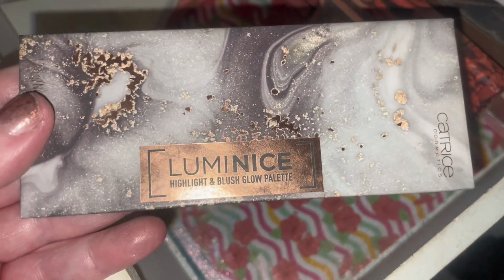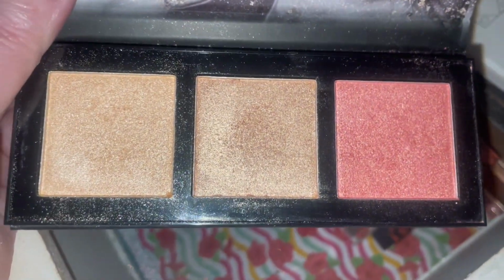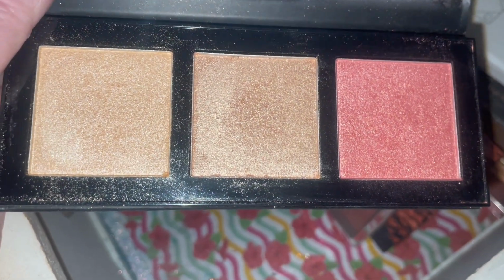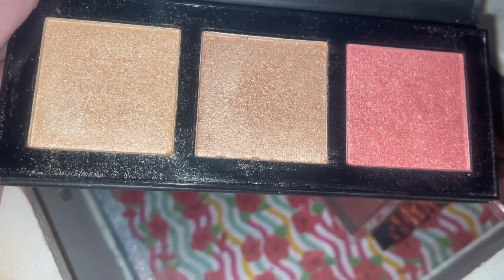Right, this Catrice Luminous can go. I had mixed feelings about this for a while. So it's the Highlight and Blush Glow palette. It's got two beautiful highlighters, and that blush at the end is a lot like NARS Orgasm as well. I don't need too many of that in my collection, so yeah, that can definitely go.